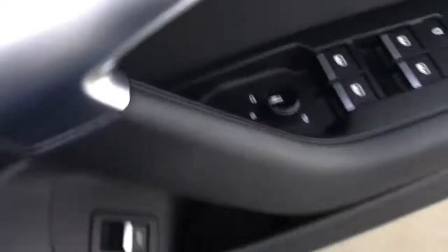Door pockets in the front are a good size, can fit a relatively large bottle in there, and you do also get 4-way electric lumbar support as well. In the back, as I mentioned, you do still get the full leather. You've also got ISOFIX anchor points on the rear outer seats, and just in here we have your through loading for your longer items if you need to use that. You also have a central armrest there too, with some storage on there as well. 12-volt socket in the rear and some storage netting behind the front seats. Again, decent sized door bins in the back as well.